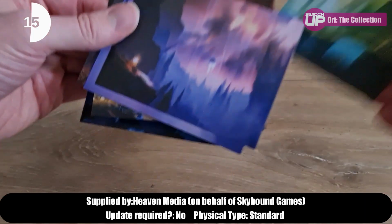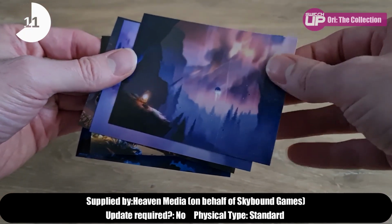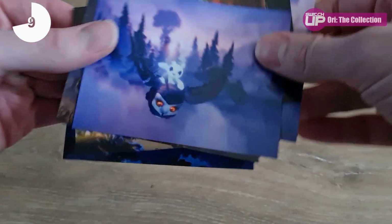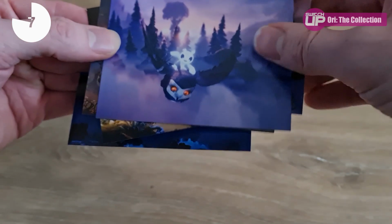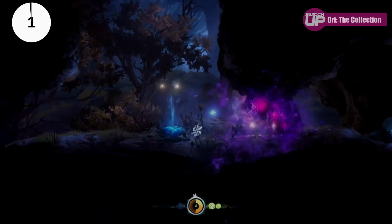This physical version also contains a few extras, including these art cards, as well as codes for the digital soundtracks, and I had a look around to see where it could be picked up for the best possible price, and base.com currently have it for £32.95, which is a bit of a bargain.